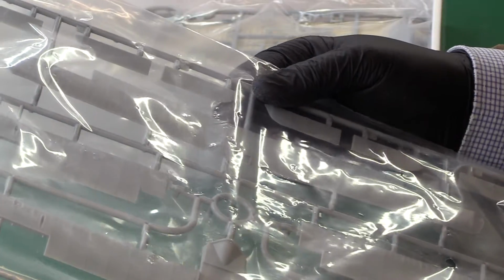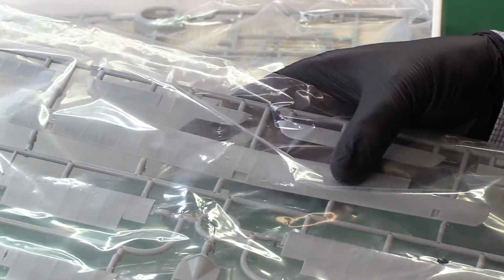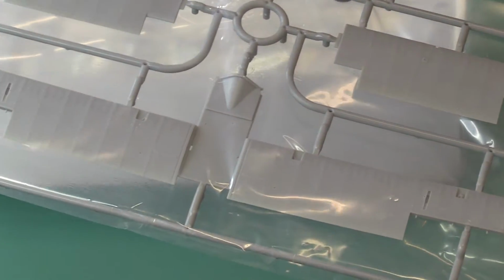And then we've got the wings. Beautiful stressed effect. You can make this out on that leading edge. Look at this, superb, very heavily stressed, looks so real, doesn't look like plastic at all. That's nice.